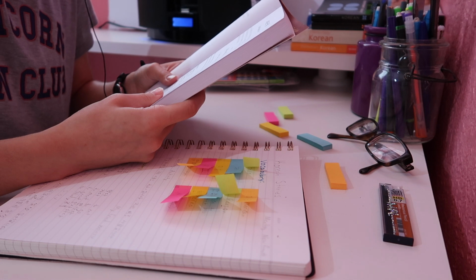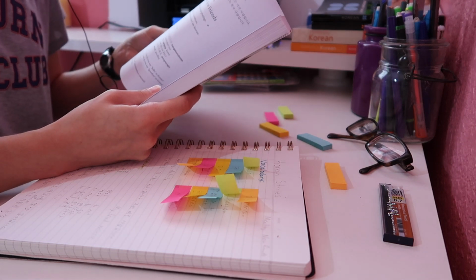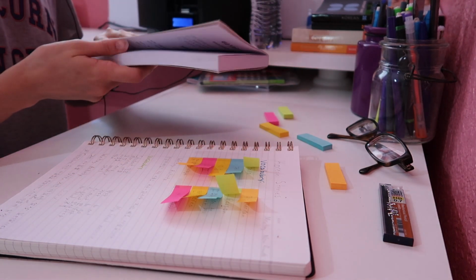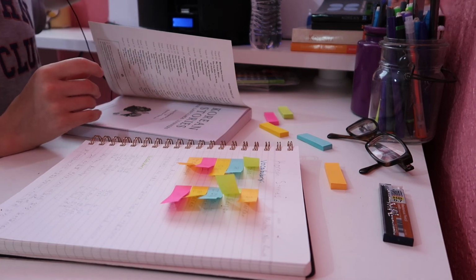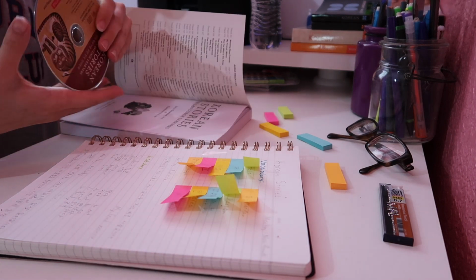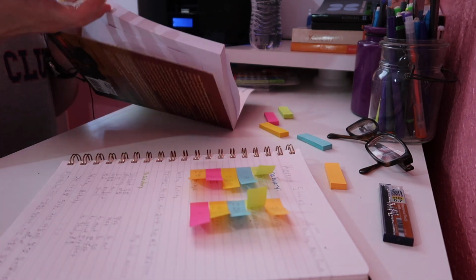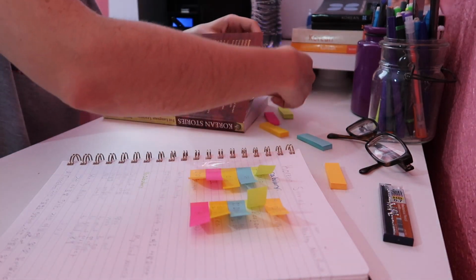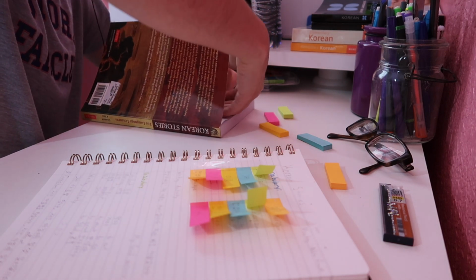If you're like this, I guess my studying tip would be take breaks and do Korean freely. If you're just doing Korean as a hobby, keep it a hobby. Don't try to transform it into something else because then you're just going to get burnt out. If it's a hobby, keep it fun, keep it happy. Don't work yourself too hard because you don't want to turn something you love into something that makes you feel stressed and upset. But now I'm starting to ramble.